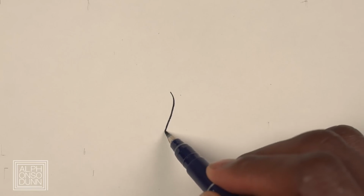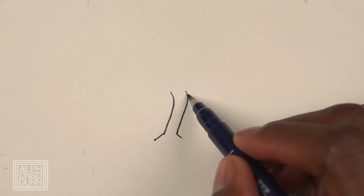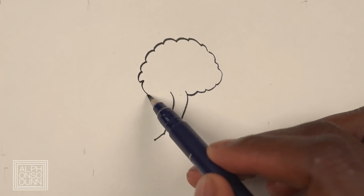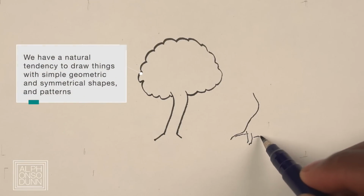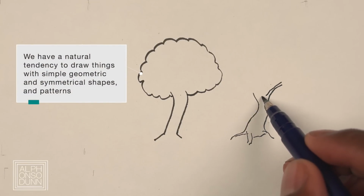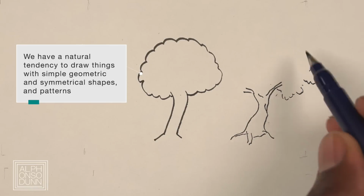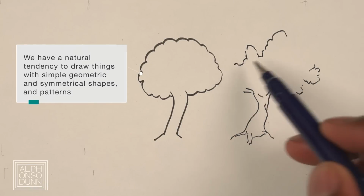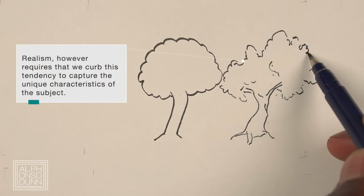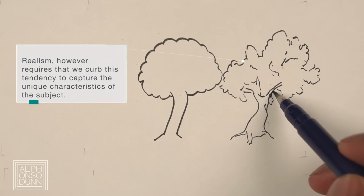Now, this very subtle driving need we have for convenience, for predictability, is something I have to still be conscious of even now with so many years of drawing experience. And I often see many drawing students and beginners give into this or fall into this without even realizing. So hopefully, this video will be a very simple reminder that will help to make us more aware and able to curb this tendency when we draw.